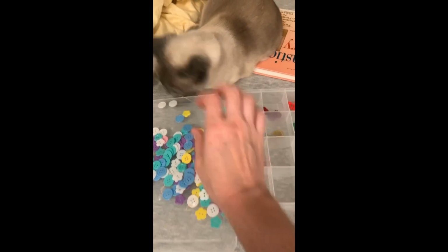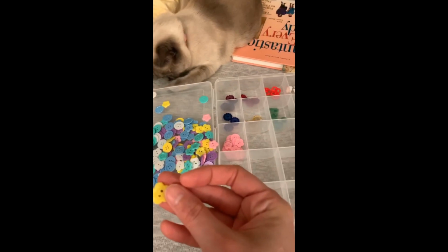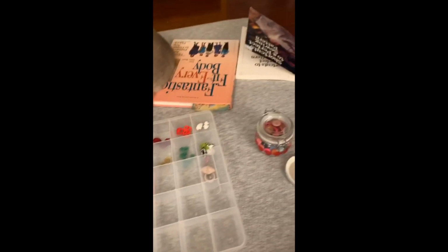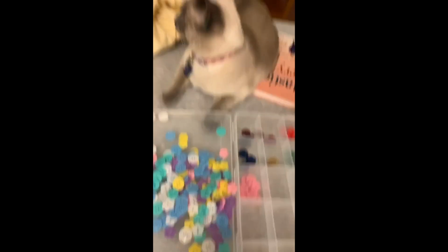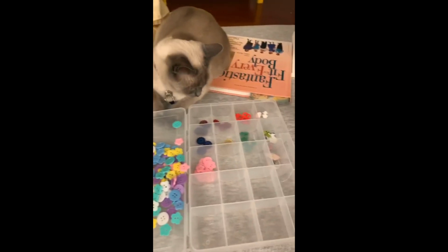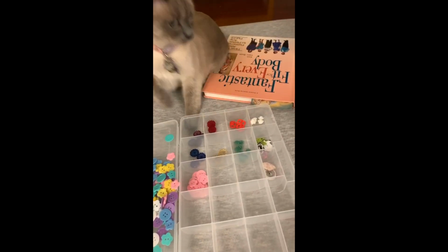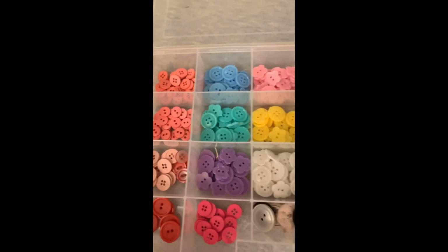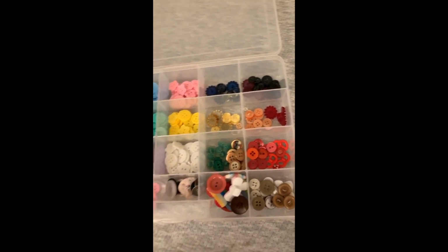Alright, it's late o'clock. Don't eat it. We're organizing our buttons into this. We got our new vintage sewing books, and we're organizing our buttons. Right, Luce? Okay, there she goes. She's helping. And there we go. All my button collection.